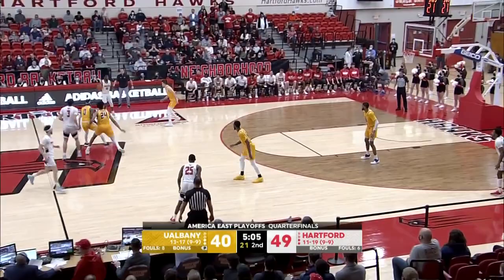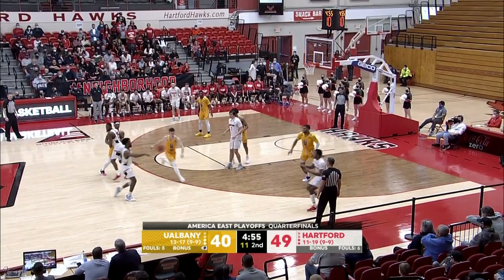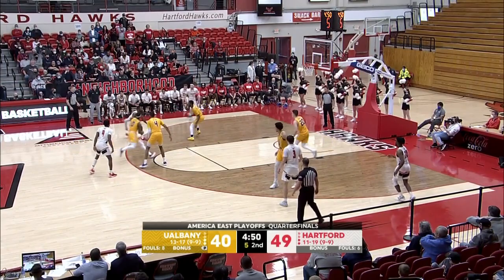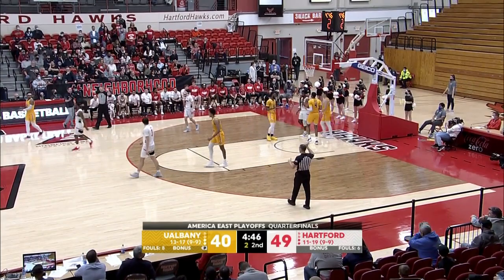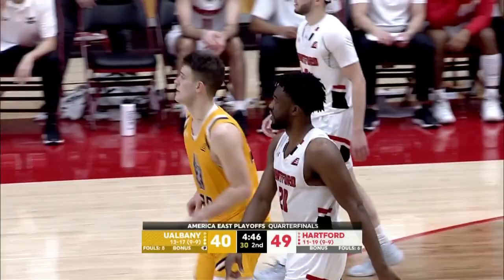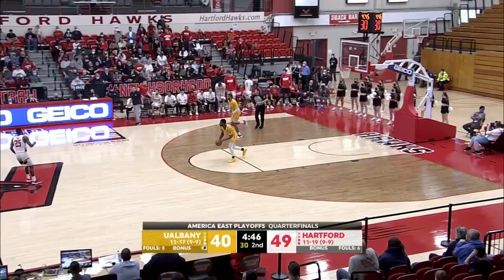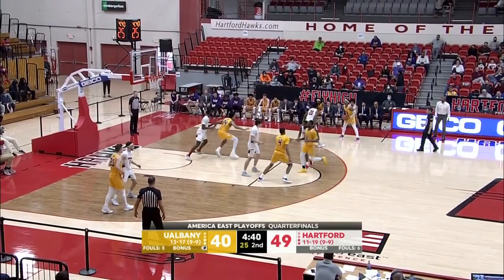Williams gets it back now. Now Flowers, nine on the shot clock. We see Carter try the three, and it's going to get stuck between the backboard and the rim, and UAlbany will take over. Hartford's got to get some points in the paint. They're 0 of their last 8 from behind the three-point line, and now just one of 10, I believe, in the second half. Flowers comes out. Mitchell back in the game. Horton Jr. has it.